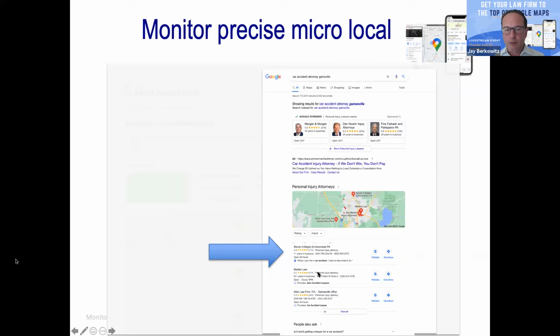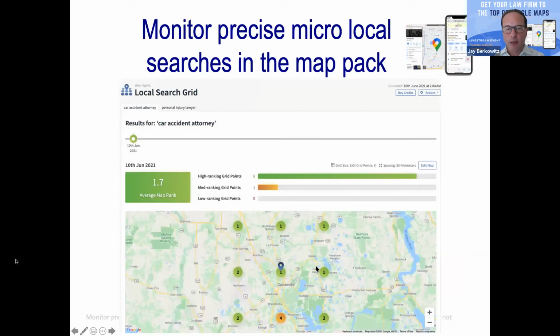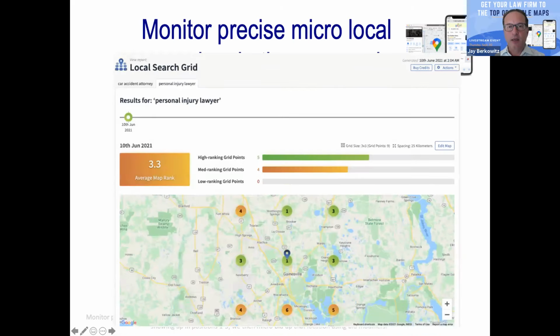So what this means is if you're right at his location, he's the #1 map result. But this tells us how you're doing outside of your immediate location. Because when you search for yourself, you better be coming up in that map pack right in your office, right? Because literally, the proximity is right there in your office.